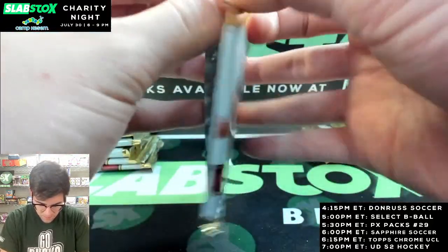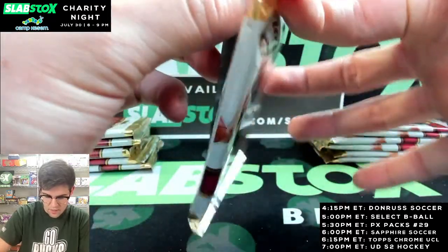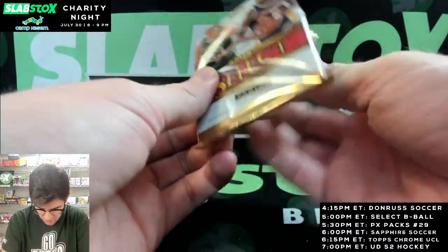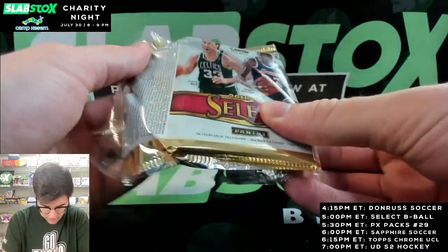So 3 patches or autographs in this box. 12 prisms in the box. Preloaded rookie class when these guys are on. There's been a lot of all-stars out of this class, and healthy too, aka Jamal Murray. There's some serious firepower in the 2016 class.